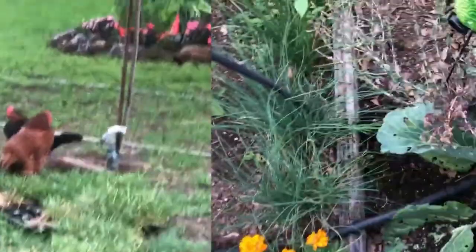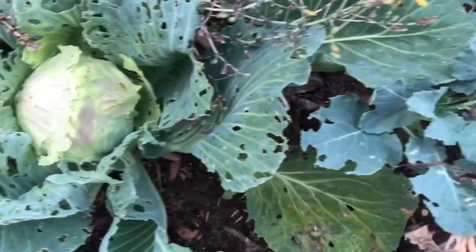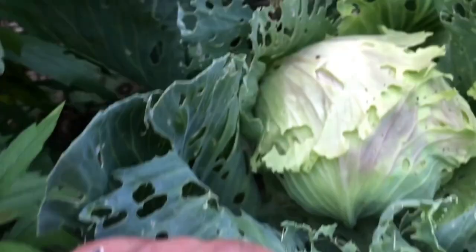In my number 3 spot, I grew this one especially for y'all. I had completely given up on growing brassicas. That's any kind of cabbage, broccoli, kale, cauliflower, and this is why. I don't live in a particularly cold climate, so not only do I have to fight with timing because of the heat, but I battle severely with cabbage loopers and cabbage worms.